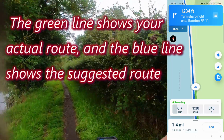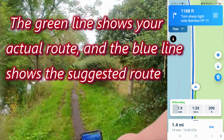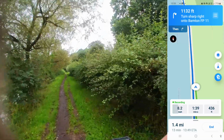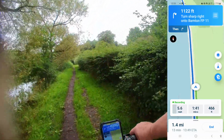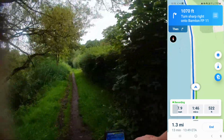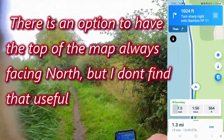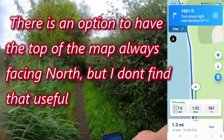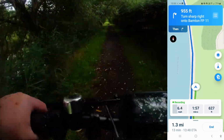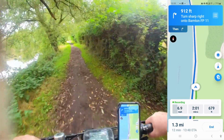Bit bumpy, few tree roots. So I'm going nice and slow. No point abusing the suspension and giving the bike a harder time than it's getting anyway. If it was a full suspension bike, I'd be a bit less cautious, but it's not. It's got no suspension, just the suspension seat post that I put on. So it's taking the bumps, and they're only 20-inch wheels on this thing, so it's not got a great suspension capability.